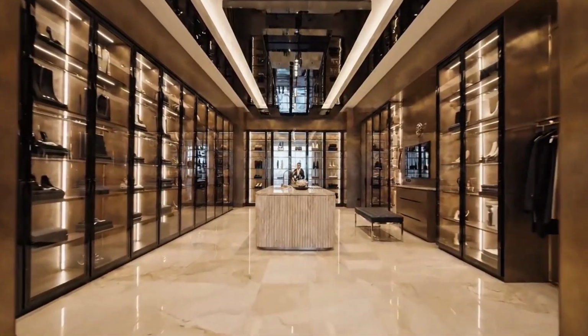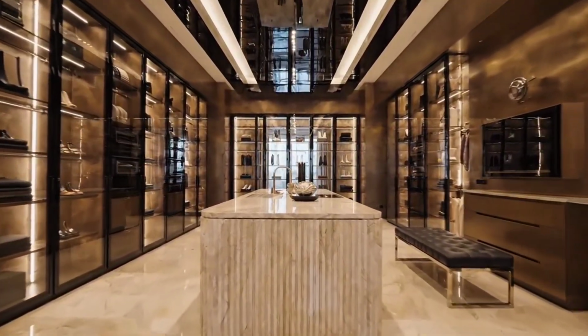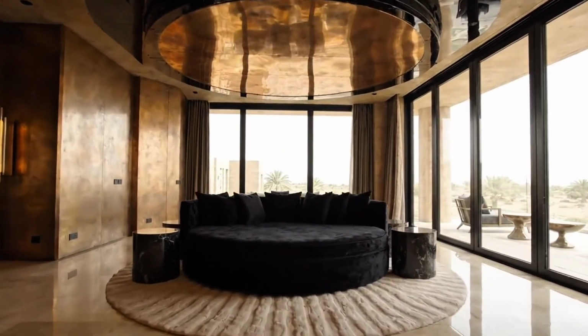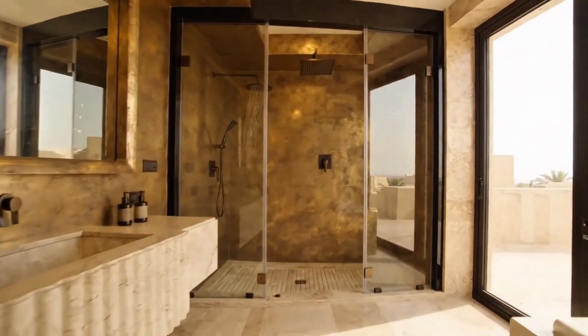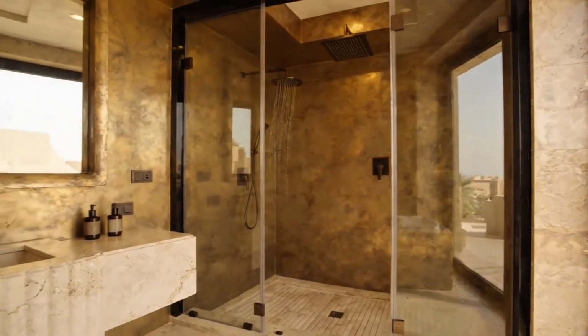This master closet looks like a high-end luxury boutique. The high-gloss black metal cabinets and glass displays are crazy. Step into this incredible romance room. The metallic bronze ceiling and heavy glass panels make it completely breathtaking and cozy. Even the guest bathroom feels like a 5-star spa resort. Look at that massive fluted travertine sink and bronze shower.